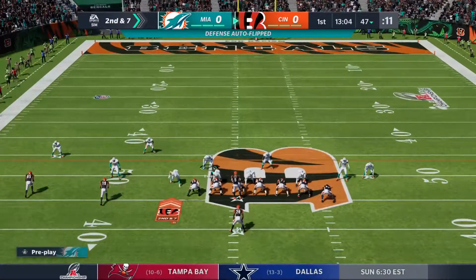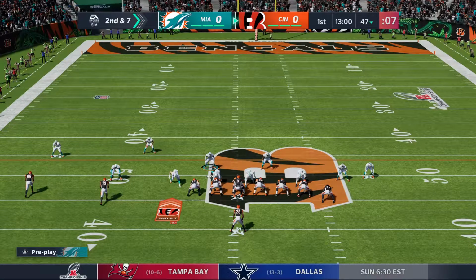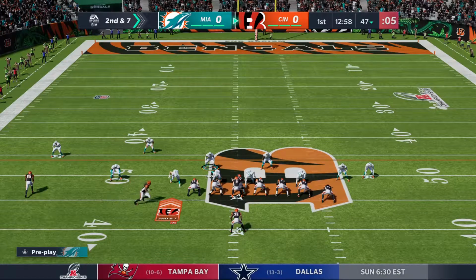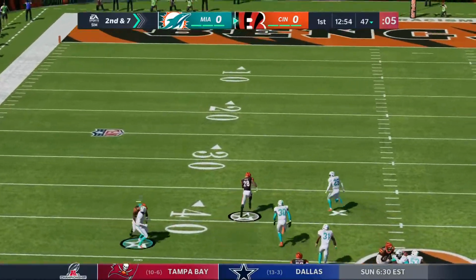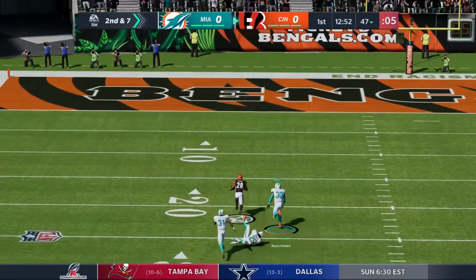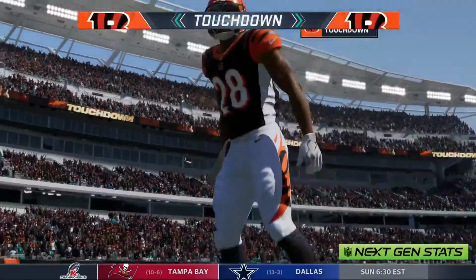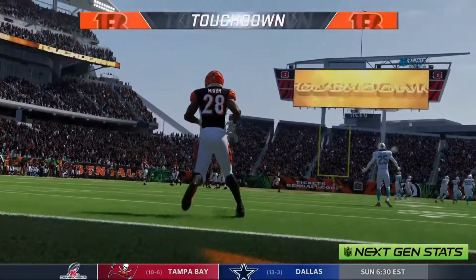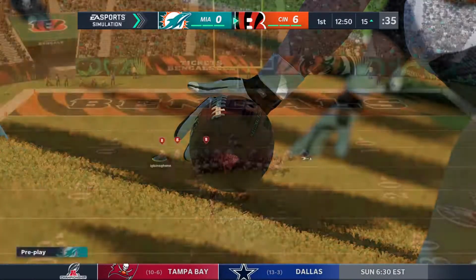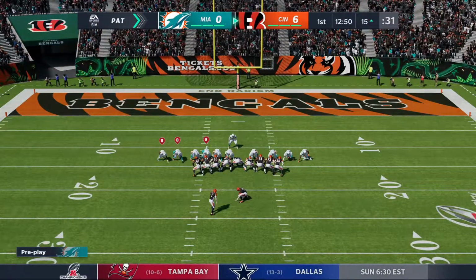Tackled that time by Jerome Baker out of Ohio State. Brings up second and 7 at the 47-yard line. On second down, here's Mixon. He's got a first down and then some inside the 40. And all the way in for the Cincinnati score. Joe Mixon, 53 yards. And the Bengals are going to take a first quarter lead.